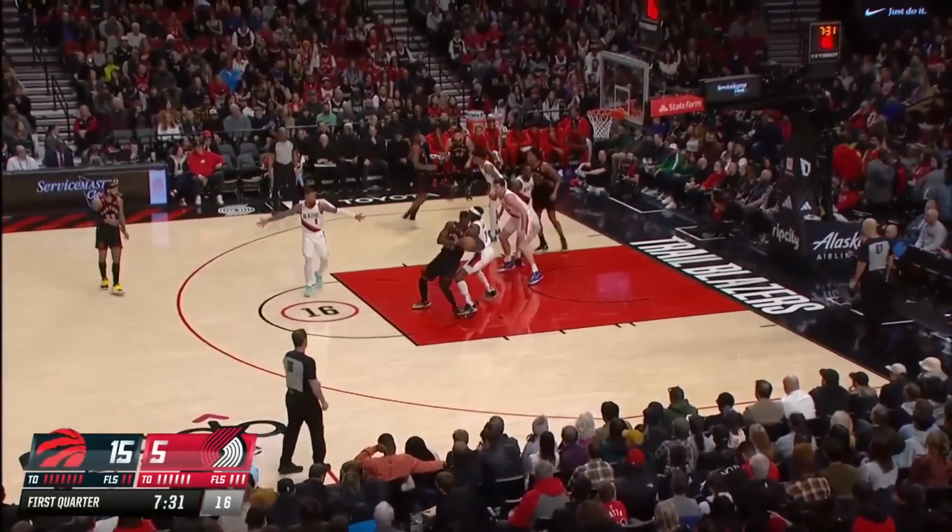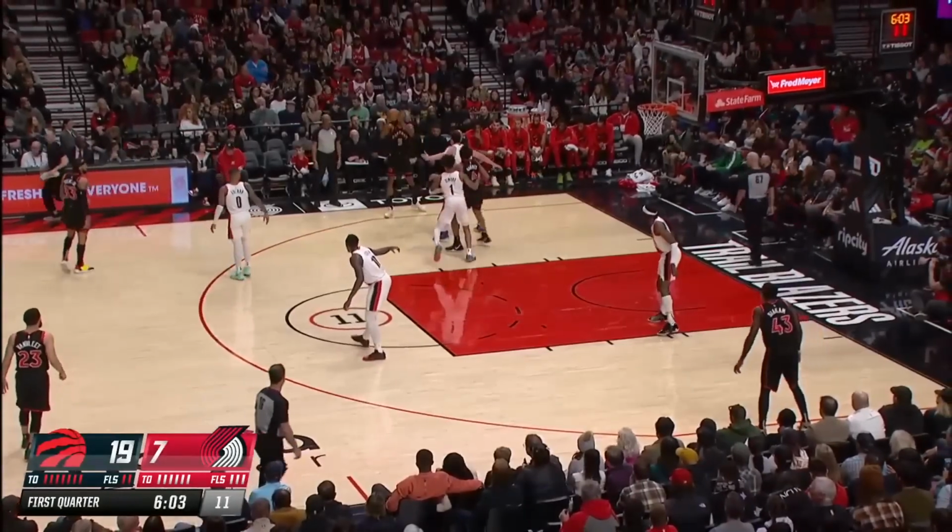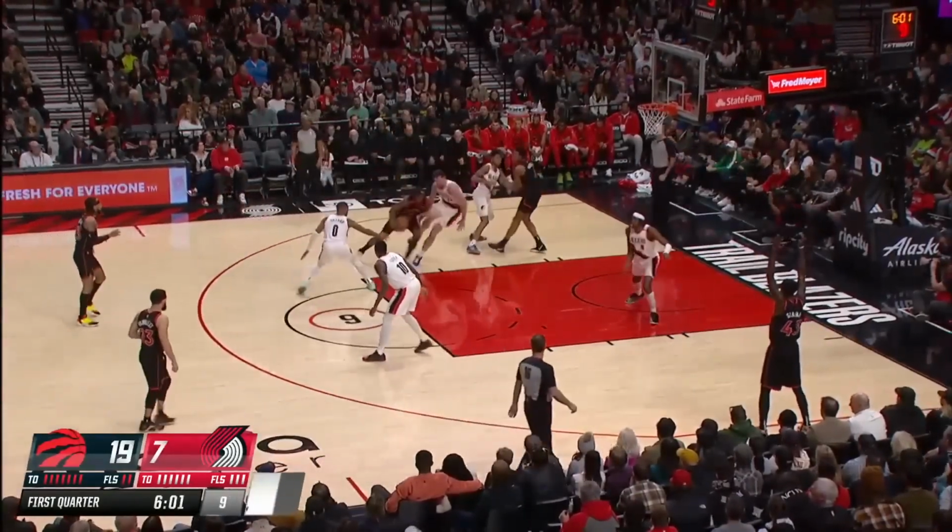Pascal Siakam working on Grant. Drop step, turn, lays it up and in. He is 6'8", close to 240. Has shot at least 50% in 40 straight games.